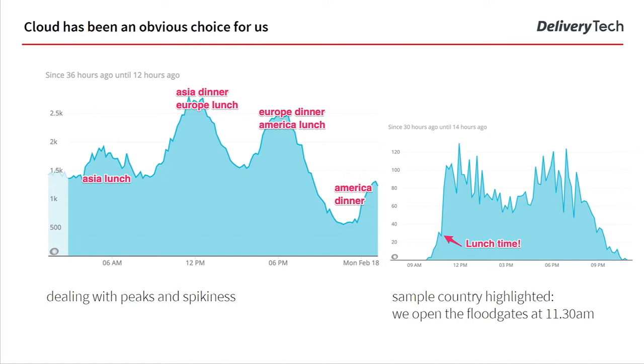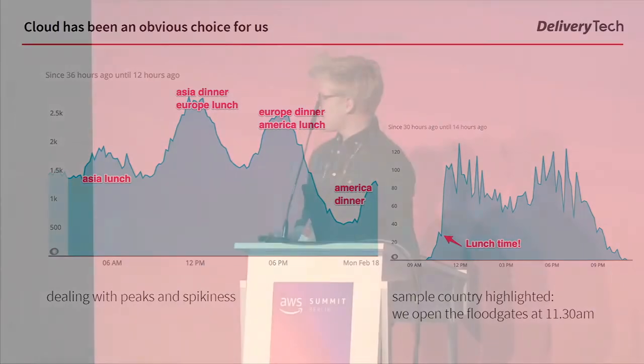Why I'm trying to show this on a graph is that cloud and elasticity have always been a really basic thing for us. We've never really thought of operating on pre-provisioned hardware, and we've always been using auto-scaling, because when you have these usage patterns, it's just so hard to expect peaks.